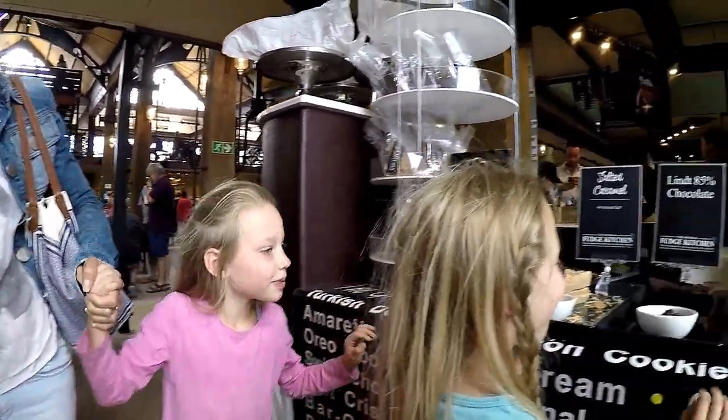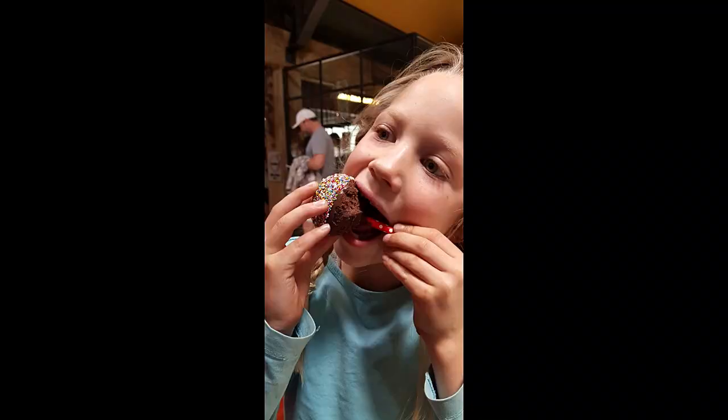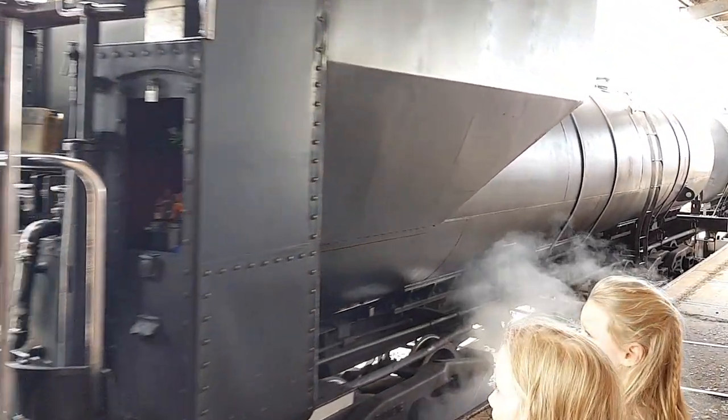Yeah, this is my healthy child. After feasting on the most scrumptious meals, the girls still found space to fit in a sponge cake lollipop, which they devoured before we headed outside to the platform to await the train for our return trip.